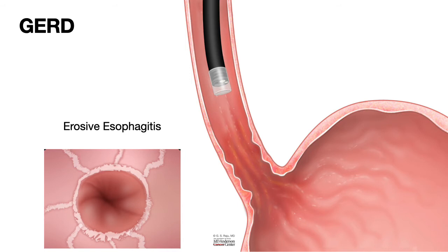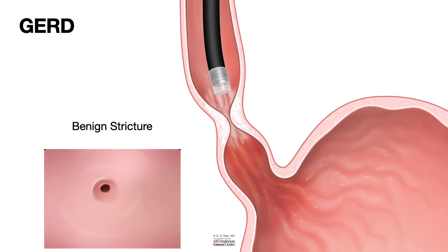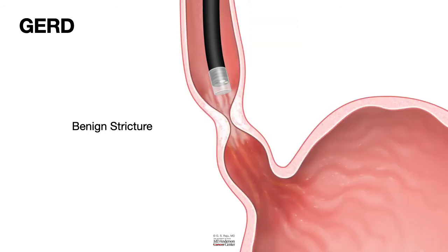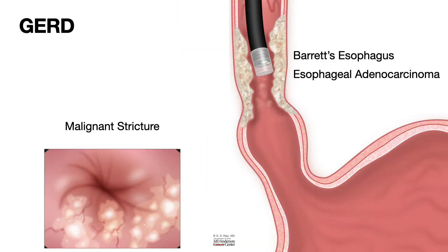esophagus. And as the damage continues and causes scarring and narrowing, and results in a stricture, which is not cancerous, that is otherwise known as benign stricture, this is how it looks. We also know that with long-term damage to the esophagus and a change in the lining to Barrett's esophagus, cancer can develop, that is esophageal adenocarcinoma, and that cancer causing narrowing is known as malignant stricture. Benign stricture, that is not cancerous. Malignant stricture, that is cancerous.